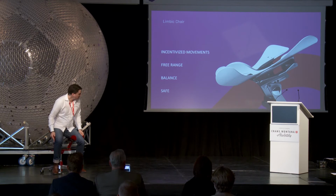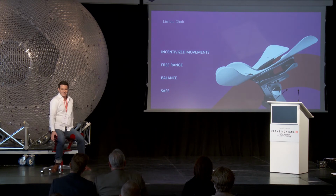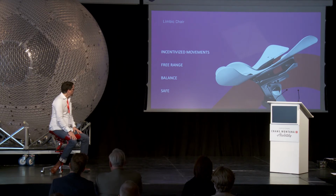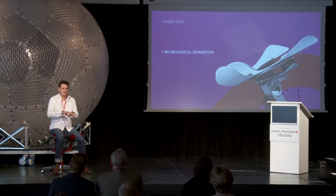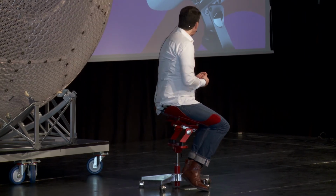We also designed it to have a large range of movement. I can go like that. I can do all sorts of things if I want to. And of course, I'm balanced. If I do nothing and relax completely, I'm just like this. And it's safe. It's hard to fall. You can fall, but it's really, really hard. So we said, hey, if we have this chair already, why don't we... Oh, and we have the neurological separation in here. Look, I can type, and I can zoom up and down my Excel sheet with my legs. I can do these things completely differently, and we watch these people do this. It's very funny to see them expressing this separation that is so important for us to function in a real world.